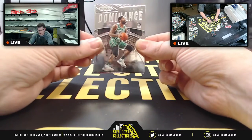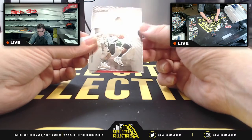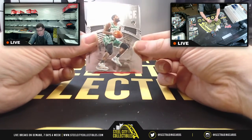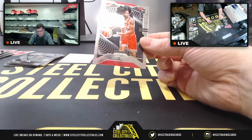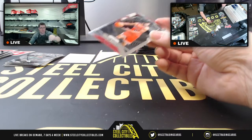Ben Simmons. You got Kyrie Irving on the dominance. All right, so the Nets logo is on there. So this actually goes to, I mean, either way it's the same. Yeah, so the Nets logo is on here, so it's going to go to the Nets on that one. And then you're going to have Kobe White for the Chicago Bulls.